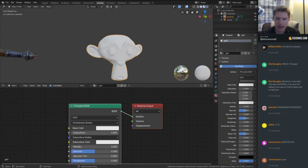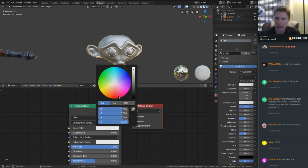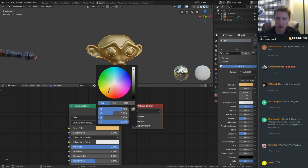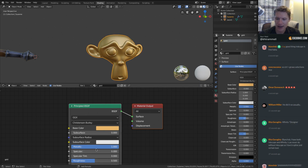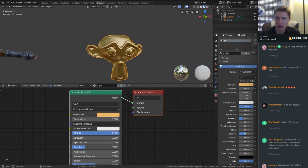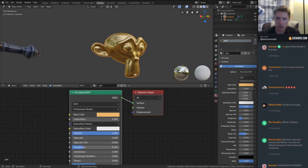All right, so the way we get to gold, we're going to turn specular all the way off, metallic all the way up, and then the base color is going to be a goldish type orangey yellow. All right, so that's our gold, and then the roughness we want to make much lower. All right, so it's a more reflective type of gold material, the gold metal.